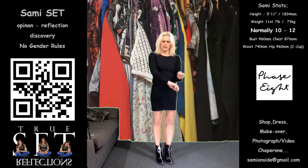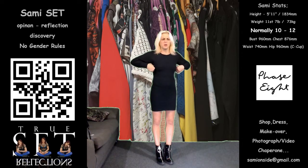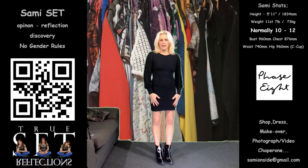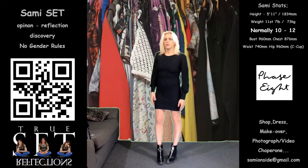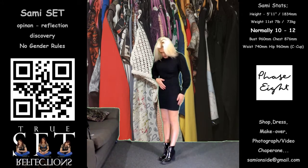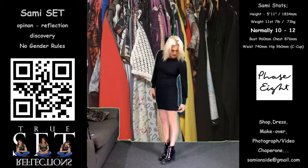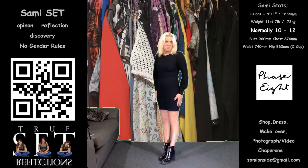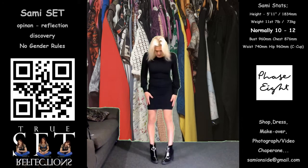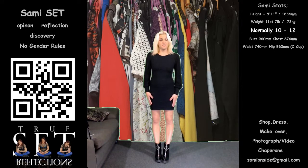Cuffs. That's unusual. Elasticated cuffs. Not sure what I felt about those when I first put them on, but actually it's nice. There's just about enough room under the arms. So that's not too bad. It is quite warm. It is perfect for the current autumnal weather. So yeah, I really do actually like this one. Paid £5 for it, but it was from a friend who deals in dresses, and I'll find a link for them and put that in. Yeah, Phase 8. Next, LBD.